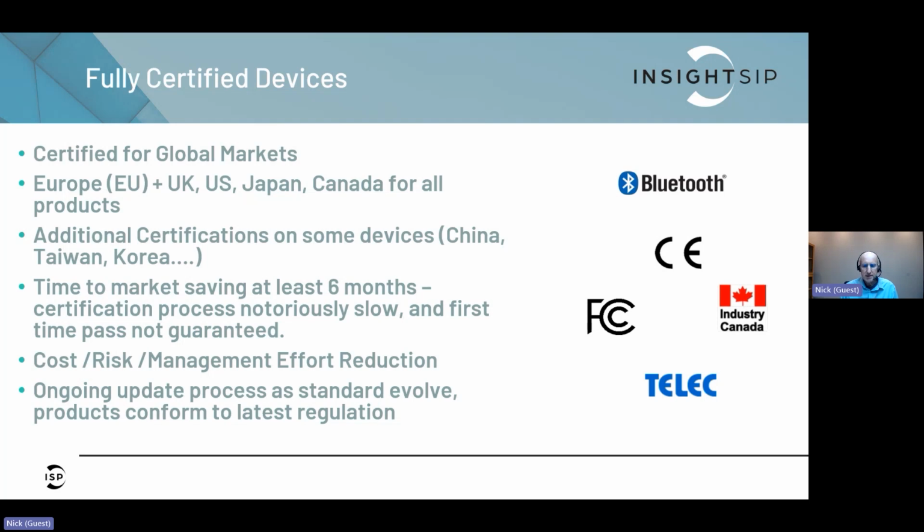So it's not just a given that you put together a reference design and switch it on and it'll just go through certification automatically, because it's quite easy to have little odd things that can get in your way. So it's another task that takes time, takes effort, and in many cases our customers don't really want to be bothered with. So it's a good thing to have pre-done.